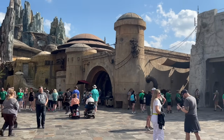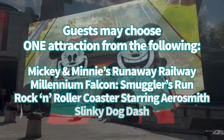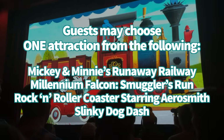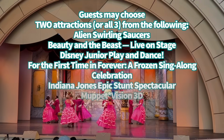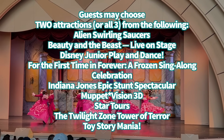Now, at Hollywood Studios, pre-selected Lightning Lanes are split up into tiers. I'll go ahead and show you those different tiers on the screen now. As you can see, Hollywood Studios' most popular rides that rack up the longest waits are nestled into that top tier, which is why you can only pre-select one of those ahead of your trip, because there's got to be enough for everybody, right? Right.